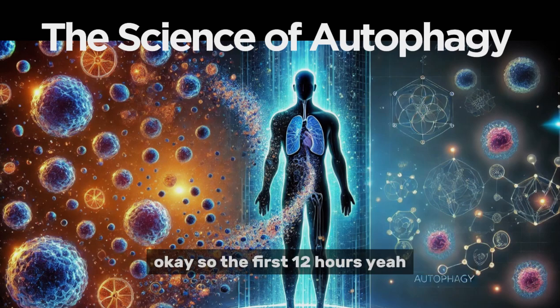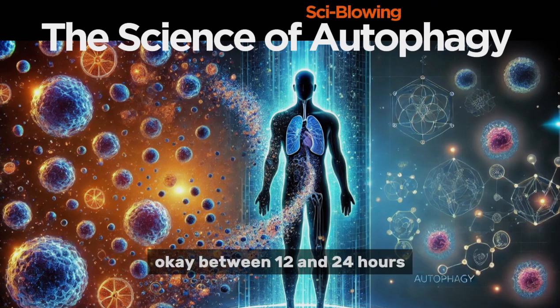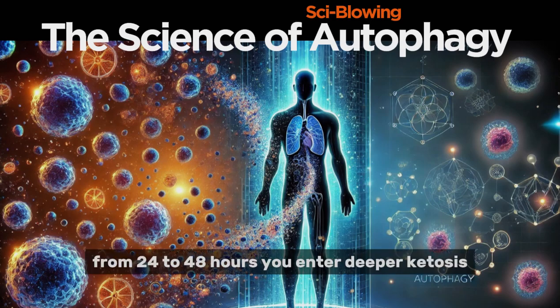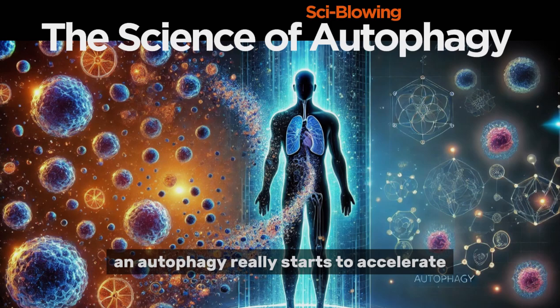So the first 12 hours, your body is mainly using stored glycogen for energy. Between 12 and 24 hours, those glycogen stores start to run low, and that's when the shift to fat burning begins. This is where things get interesting. From 24 to 48 hours, you enter deeper ketosis, and autophagy really starts to accelerate. And then from 48 to 72 hours, you reach peak autophagy.